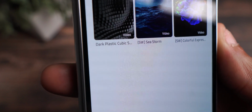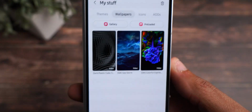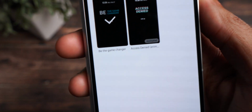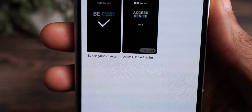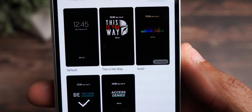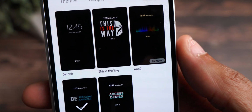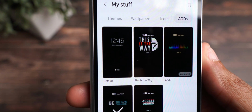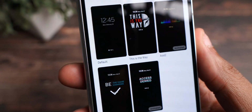This is a dark plastic cube. So if you guys want to check that out, by all means. But always on display wise, the one I'm using is Be the Game Changer. I like using my Access Denied as well. I like using the kind of volume EQ, live fluctuating wave there. I like using This Is the Way, the Mandalorian. And then of course you have your default and basic.